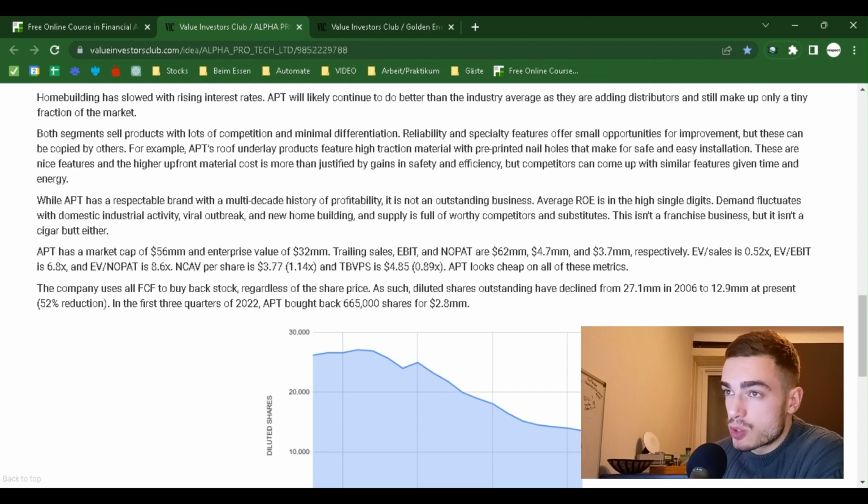Both segments sell products with lots of competition and minimal differentiation. Reliability and specialty features offer small opportunities for improvement, but these can be copied by others. For example, APT's roof underlay products feature high traction material with pre-printed nail holes that make for safe and easy installation. These are nice features, and the higher upfront material cost is more than justified by gains in safety and efficiency. But competitors can come up with similar features given time and energy.